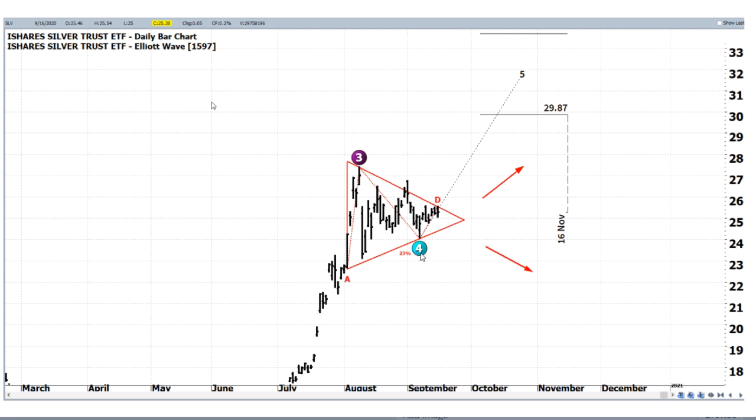Now, I left the Elliott Wave pattern on here. You can see that we came to the 23% fib retracement level on the wave 4, and the Elliott Wave pattern was forecasting a potential move to the upside or a continued move higher.